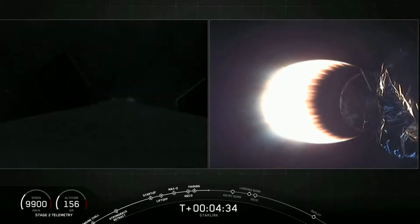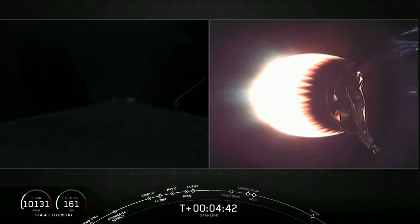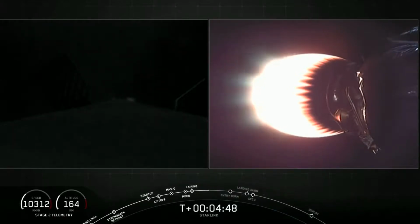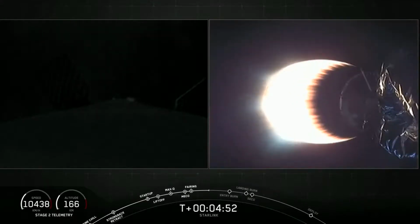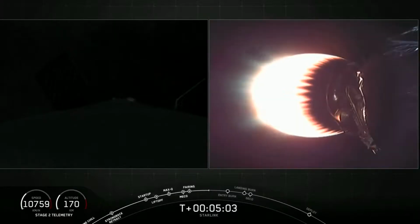That's the center M1D engine that reignites and brings the vehicle all the way down, very, very rapidly slows the vehicle down so that it can touch down and land on the drone ship. Again, we are attempting to land the first stage today on Just Read the Instructions, as our Of Course I Still Love You drone ship was occupied with our Demo 2 vehicle from over the weekend up until last night.